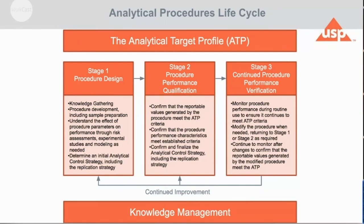And finally, stage three, which is probably in many cases new for people, is how we will monitor the performance of the method through the life cycle until the method is retired. So we will put in place a control strategy, which is defined during the method development, and try to collect data to confirm that the method is performing. So all these three elements will help us to move the method during the verification and transfer, et cetera, moving from lab to lab, et cetera. And also will allow us to continue the improvement of the method.